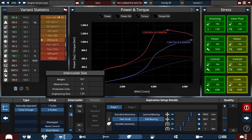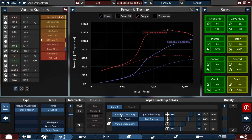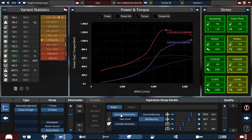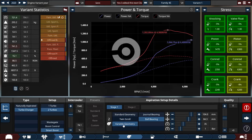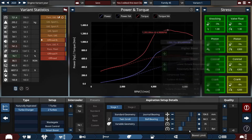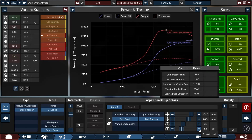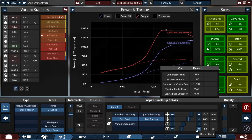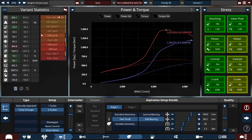So other than the novelty of having twin scroll, what is the difference? Okay, so standard geometry, all power, top end. Twin scroll, you get a little bit more low end. Variable geometry, you get way more low end. So twin scroll is not for play pretend diesels. I'm gonna do some more tuning, and then we'll see how much power we can make.